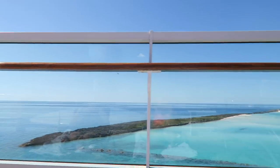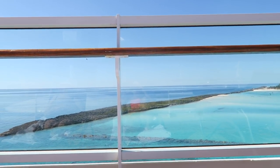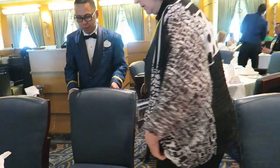Mother and I have come out to the top so we can enjoy this view and relax for just a little bit. Okay, I guess I'll sit around here then.